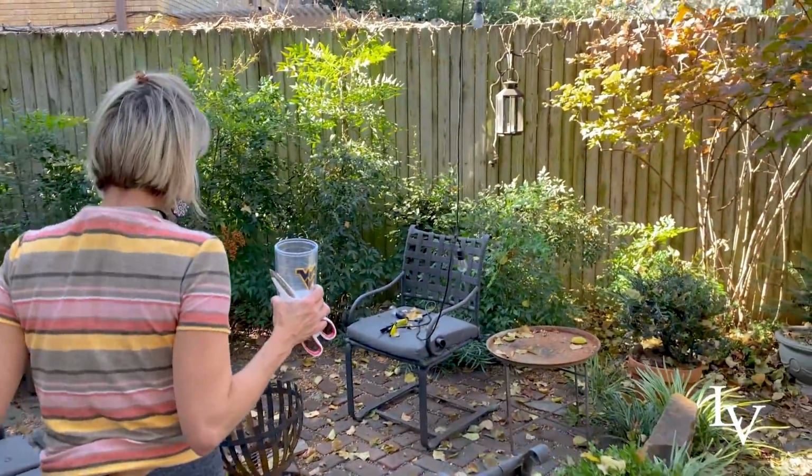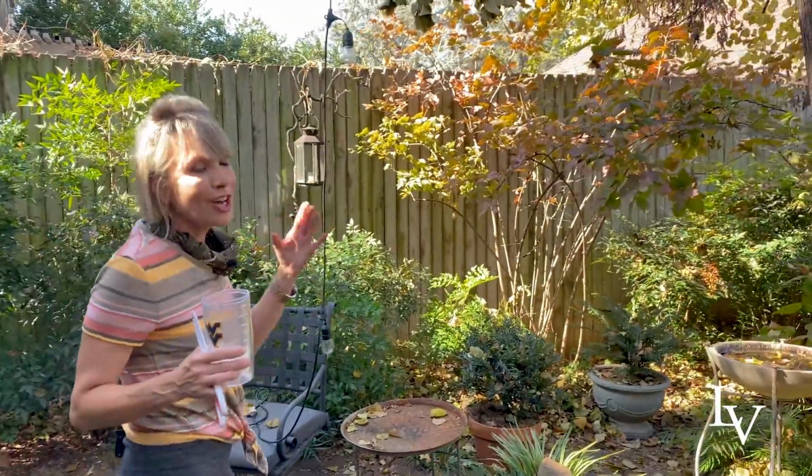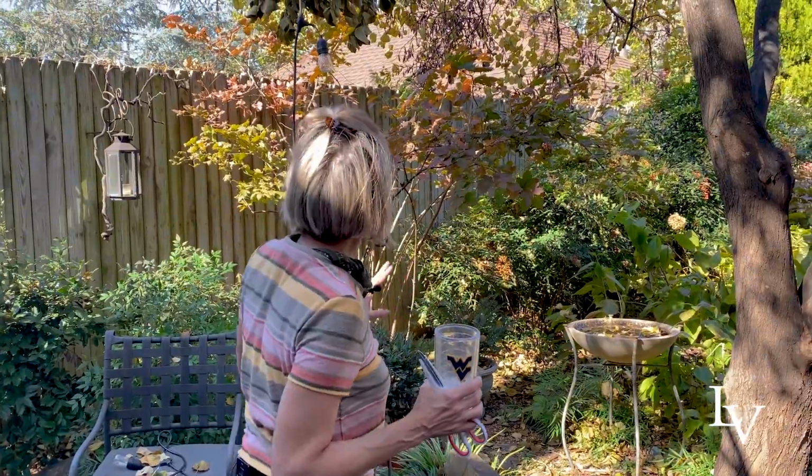So if you're making a list of things that have pretty fall color, and that's what I talk about when I say a plant in my garden has to have four-season interest. I want some of it to also be beautiful in the fall.